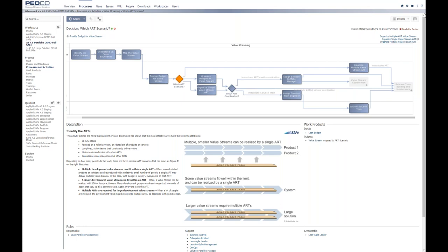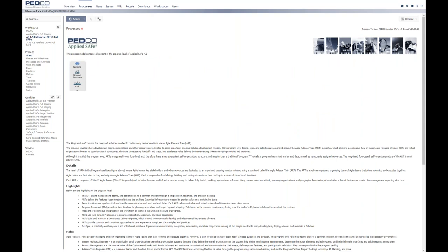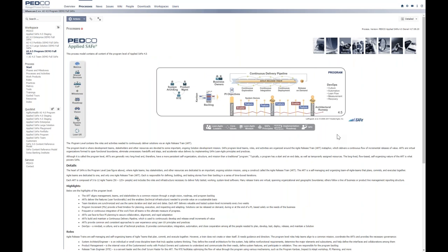Yes, thank you, Peter. So we go up to the enterprise level just to have the overview of the Full SAFe configuration again. From here, I want to explain the continuous delivery pipeline on program level. So we go again to program level, and what we've implemented here is the continuous delivery pipeline with practices. The continuous delivery pipeline consists of continuous exploration, continuous integration, continuous deployment, and release on demand. With the demo right now, I want to look a little deeper into the continuous exploration part.